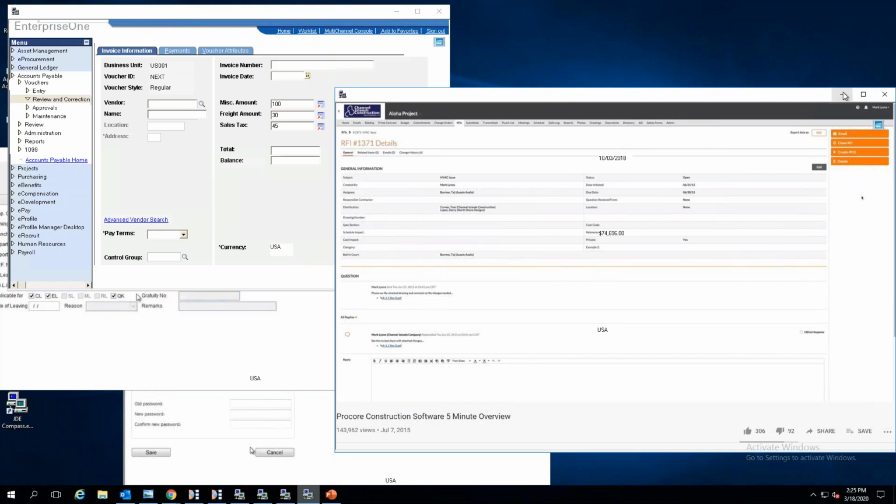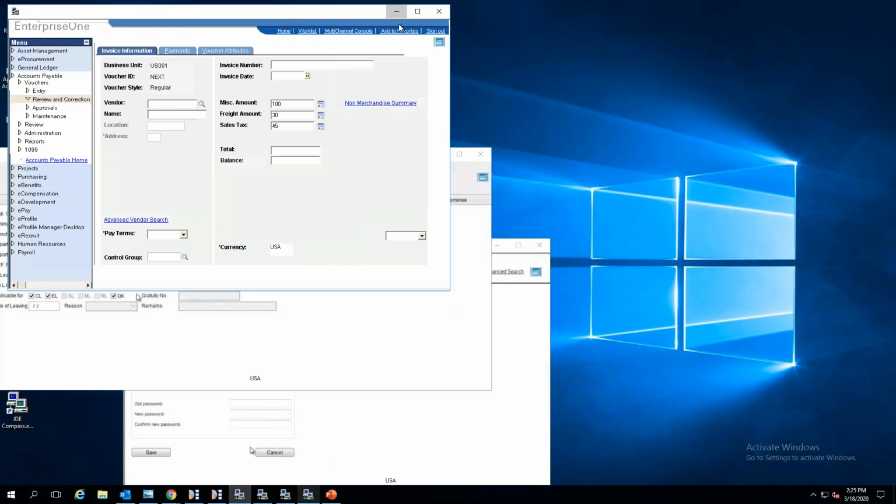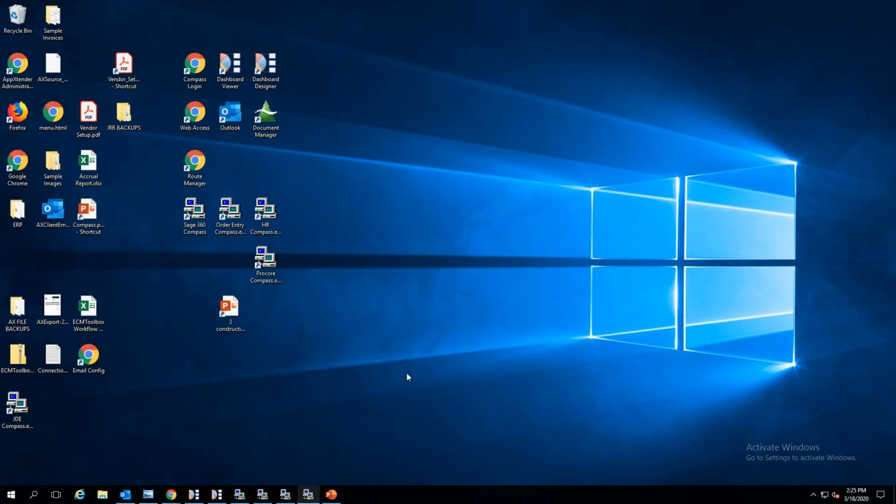So today what we're going to do is look at one application. We're going to look at accounts payable. So we'll drill into that.